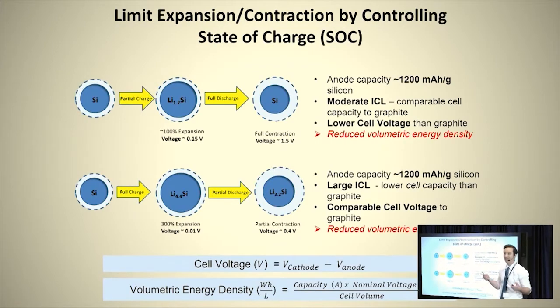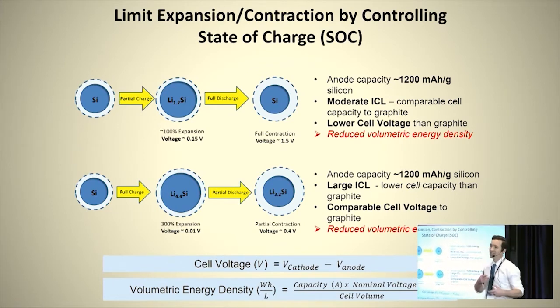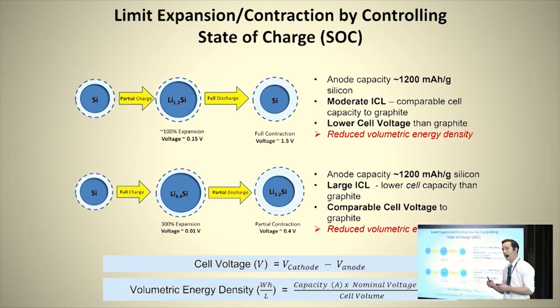That's not the full solution though, because FEC has problems at different temperatures. It does fade in bulk electrodes. In very thin films, it actually does a remarkable job. So what if we limited the expansion and contraction of the silicon particles by limiting the voltage range that we use, the state of charge?